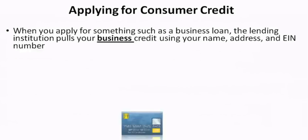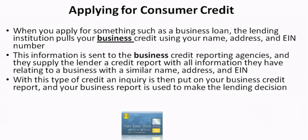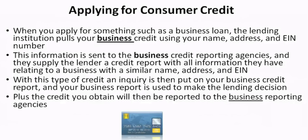When you apply for something such as a business loan, the lending institution pulls your business credit using your name, address, and employment identification number, or EIN. This information is sent to the business credit reporting agencies, and they supply the lender a credit report with all information they have relating to a business with a similar name, address, and EIN. With this type of credit, an inquiry is then put on your business credit report, and your business report is used to make the lending decision. Plus, the credit you obtain will then be reported to the business reporting agencies.